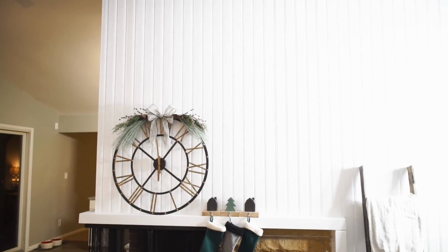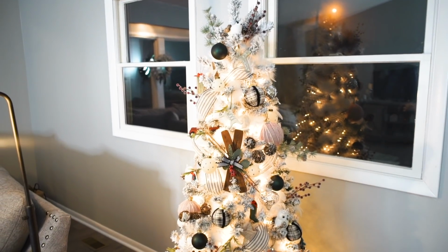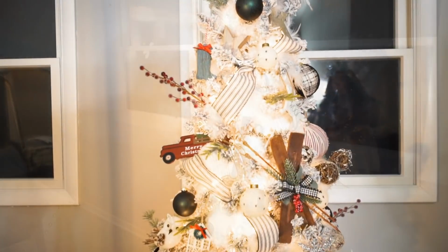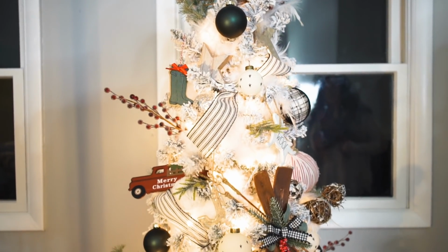We'll probably put a big wood mantle across the wall as well. So we're gonna move over to the first Christmas tree right here. And this is a 6-foot flocked tree from Walmart. It's $35, so I'll have it linked below.